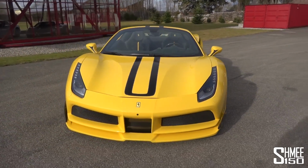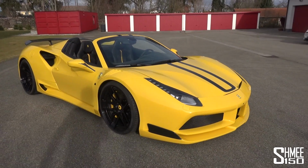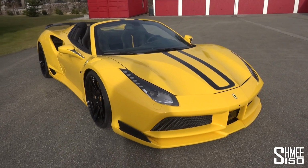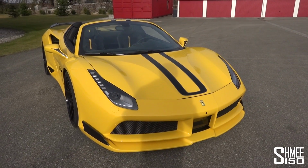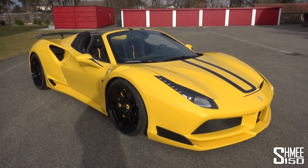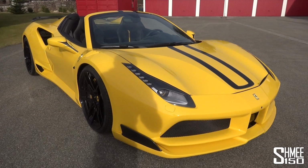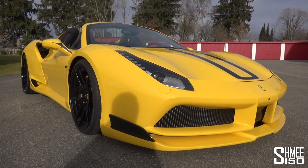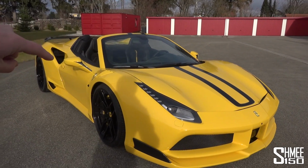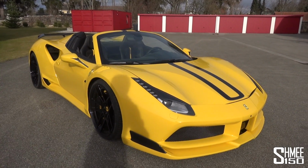Novitec's N Largo packages are limited edition, extremely wide-body versions of the cars on which they're based. So this, for example, is 7 centimetres wider at the front axle and 14 centimetres wider at the rear. That is a serious wide body kit, and in fact the entire body, apart from a few panels that I'll point out, is completely made out of carbon fibre here by Novitec. So pretty much the only standard parts are, I think, the bonnet, the doors, the rear buttress, and the door mirrors and the windscreen surround. Everything else is all new.